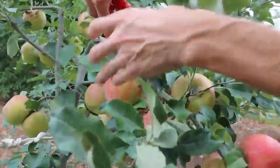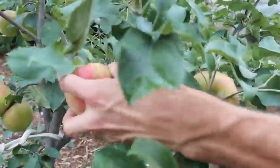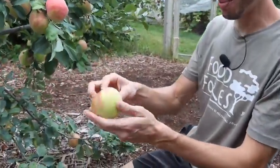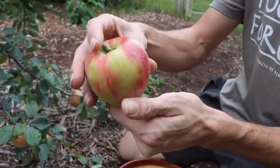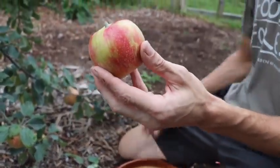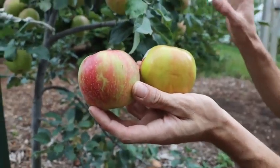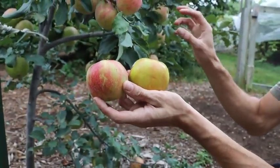Right here, let's cut this one off. It looks pretty good. Oh, look how beautiful the apple is. Pretty good shape to it, not even that small, comparable for the size of the tree and how much fruit it actually has on it. So we'll grab a couple of these apples today.